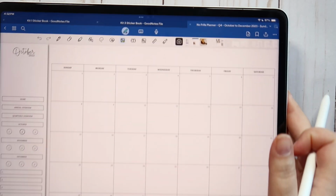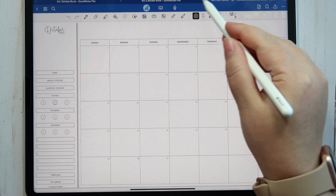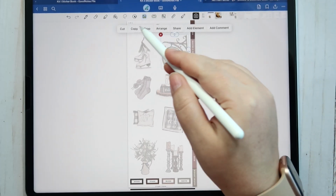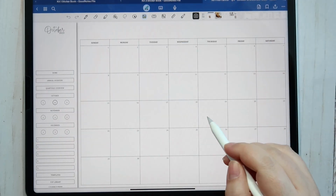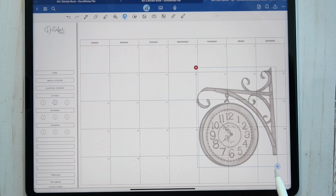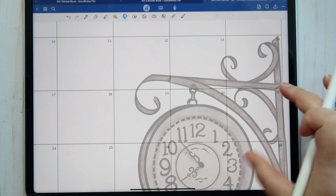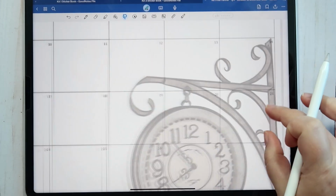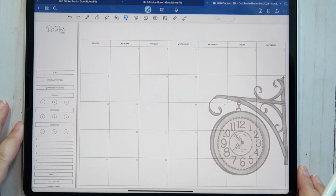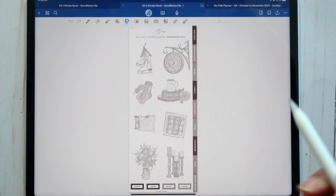So here's just a blank monthly spread, and I will show you how this works. So you can take your transparent deco, bring it over here, and you can make it really big if you want, but you can see that it's sort of transparent. It's very, very faded. So if you want to have those subtle pops of deco in the background, I thought that would be so fun. Such a fun way to decorate. So that is new as well.